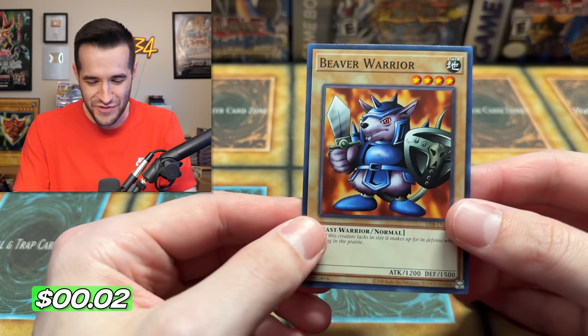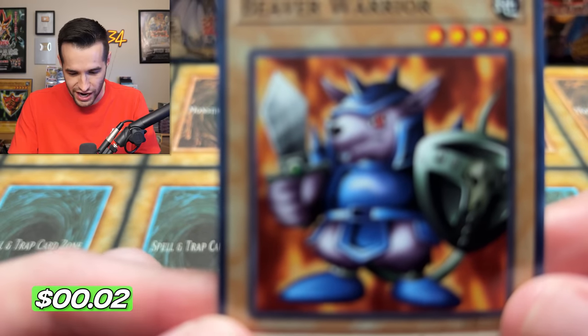Ah, the Beaver Warrior! A $168 Beaver Warrior.